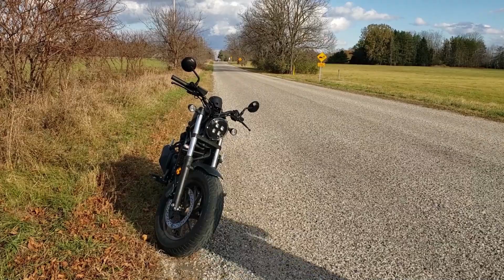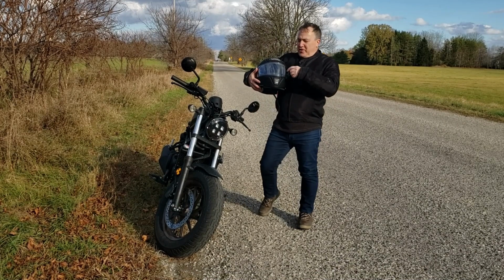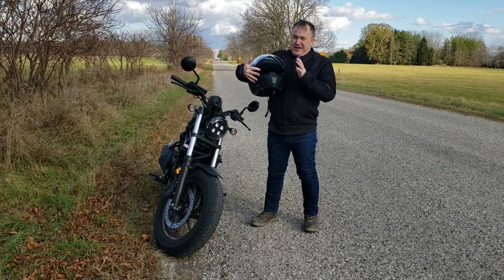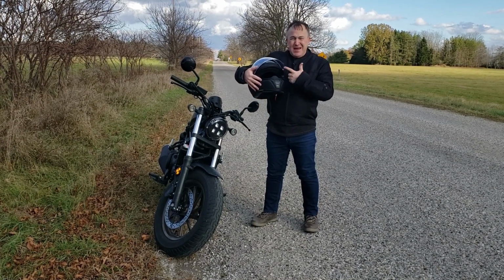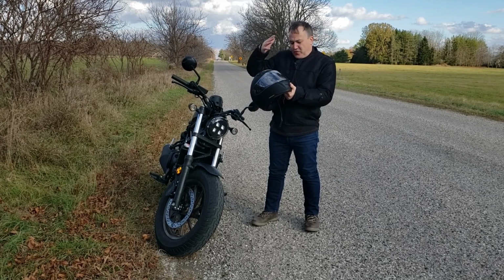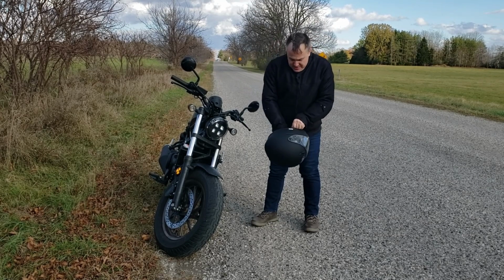Just kidding. This is my Shoei helmet, RF-SR. Key feature of this helmet is the Pinlock inner layer on that visor. Really important in the cold weather that you can avoid getting fog. This works amazing. Like truly, I'm amazed. I like the vents on the forehead and around the chin here, so you can get some air movement through the helmet. Now I'm going to put it on.